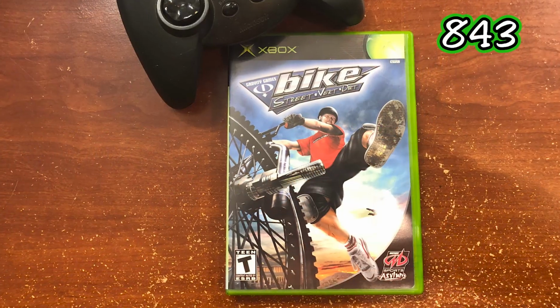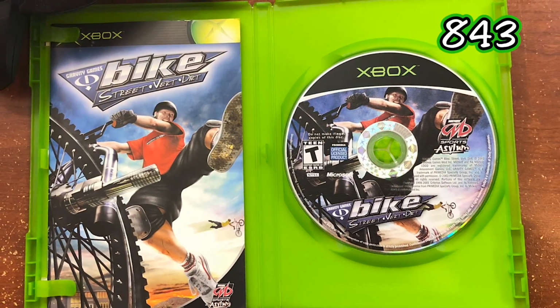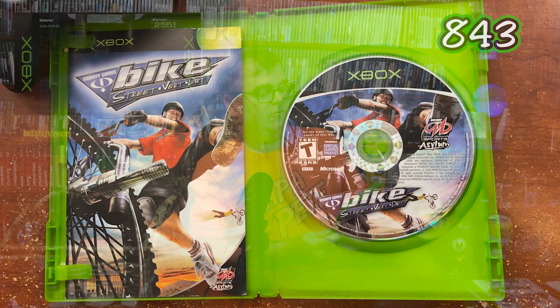But I did manage to pick up one other G, and that is Gravity Games Bike Street Vert Dirt. What the heck is that? Gravity Games Bike Street Vert Dirt. Well, that's exactly what it says on the spine, too. So how foolish is that?